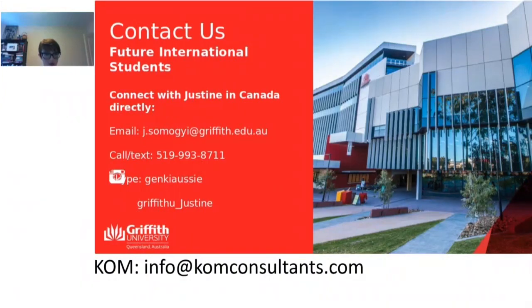Clinical rotations throughout Australia are focused in Queensland. Primarily, you'll be somewhere in Queensland or New South Wales. That's generally where your clinical rotations will be. But again, depending on the situation, where there are places, you may move elsewhere. You may even have a request. If you know somebody elsewhere, you may be able to request with the clinical placement staff that you go to another state.